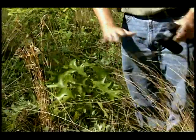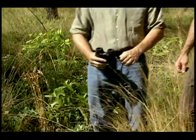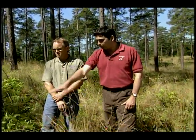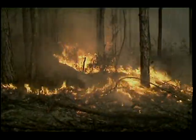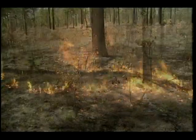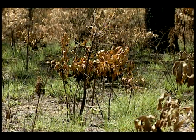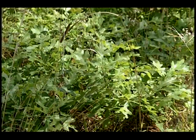Now, these oaks are very low growing. I imagine fire has something to do with that. That's certainly true. If it weren't for fire, most of these small oaks, what look like seedlings, would quickly turn into adults that would shade out all of the understory, and the entire community composition would change. So fire's necessary to maintain this community. That's correct. And it doesn't kill the individuals, it just top kills them. So they sprout right back from the same roots year after year after year.